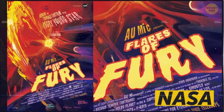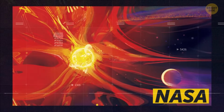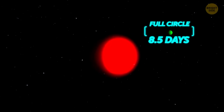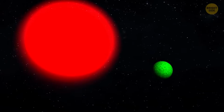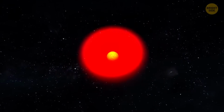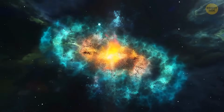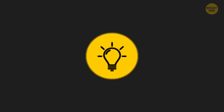NASA added a poster featuring AU Mike to its Galaxy of Horrors series because of the planet that orbits the star. AU Mike B is so close to its Sun that it makes a full circle around it in just 8.5 days. Being so young, the star frequently throws tantrums, resulting in horrible doses of solar radiation storming the poor planet. As you may guess, no life is possible in such conditions. Still, the scientists are happy to have found this system because it sheds light on how stars and stellar systems are formed. Back to Earth now.